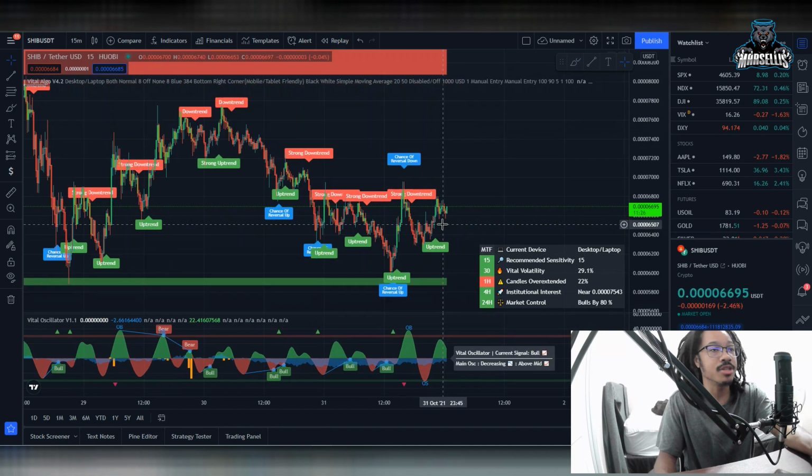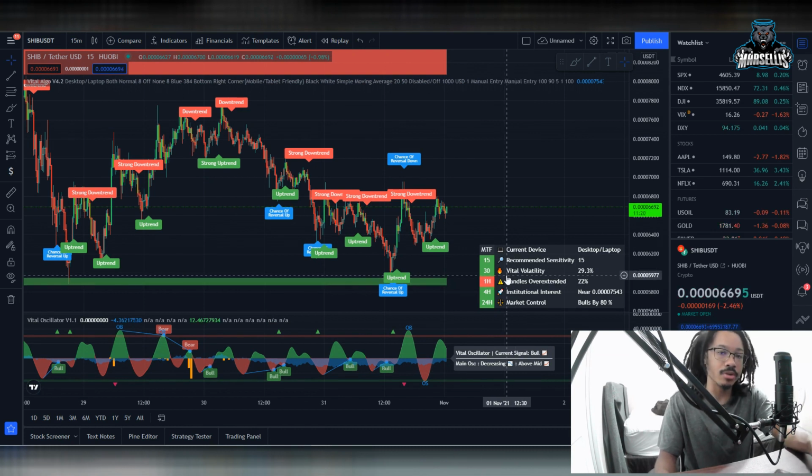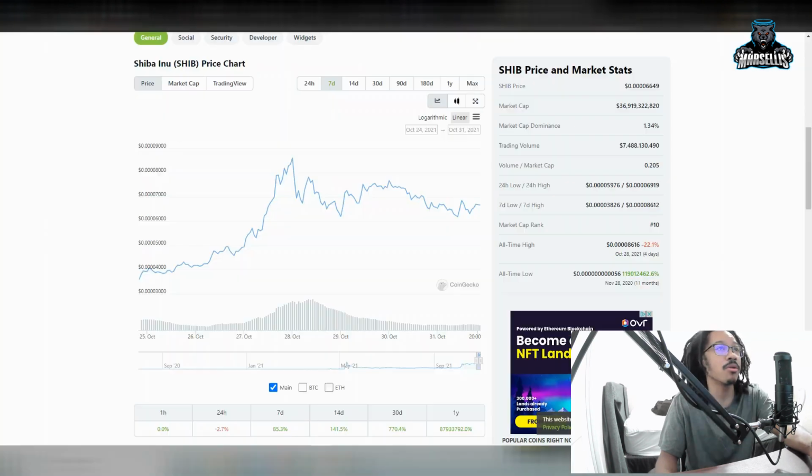Now look at this inside Shiba Inu. The bulls are in control of the market by 80% here at Shiba Inu. And something I want to mention, always on the weekend, we always have a downtrend. The weekends are usually always the pullback time, and then we start to pump during the weekdays. And that's pretty much what any crypto does. I mentioned this before, but I just want to mention it again.